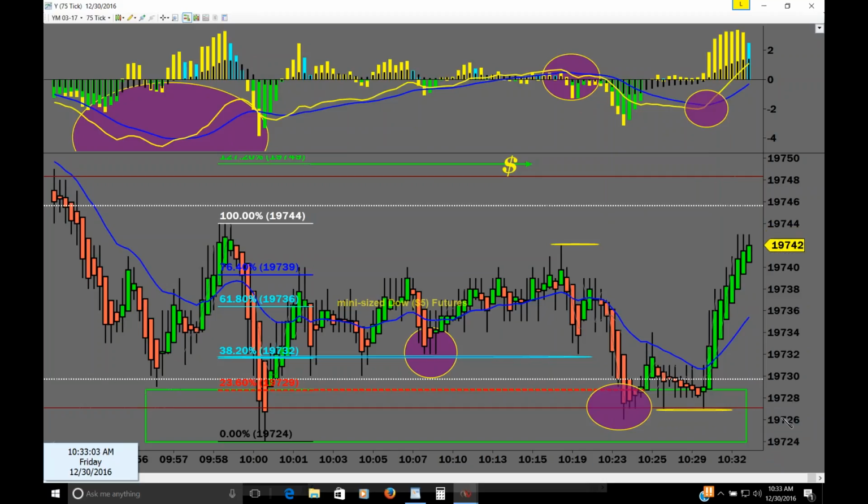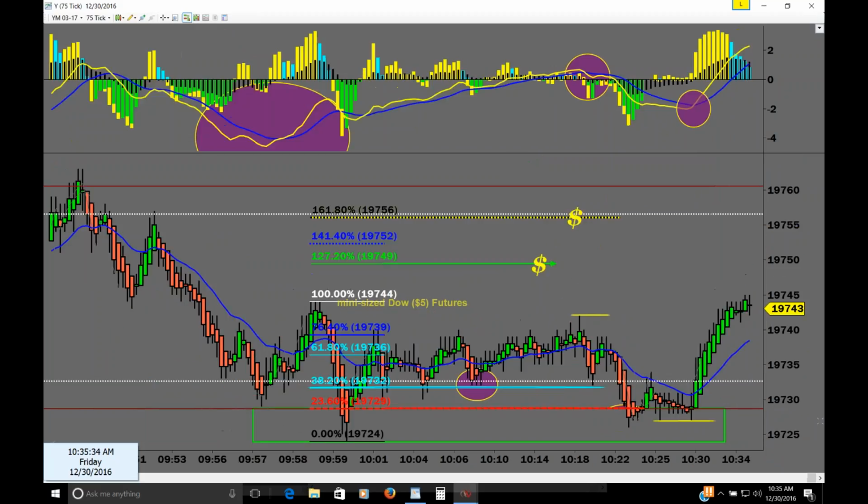Okay, coming up to 19,744 will be a little bit of a resistance area. Let's see if we can get to 749. Should be showing on the chart soon. So we'll just do a quick update. We wanted to see 742 taken out. We got the 742 taken out. We wanted to see, look left, 19,744 taken out. We did get 744.